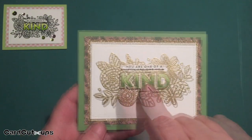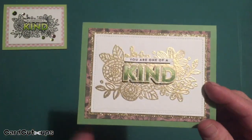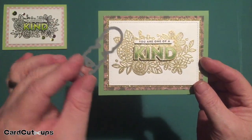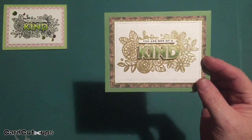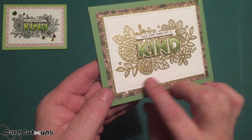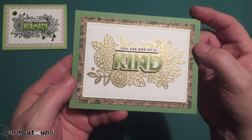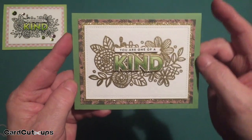This time I stamped the kind, the individual stamp, and cut it out with the die. We got a nice die in the kit that matched the kind. It was a little hard to position this die. Definitely practice is needed. I mounted that up again on foam tape on top of some pattern paper from the kit. That pattern paper is also cut out with a Lawn Fawn stitched rectangle die. That's all on the green leaf card base from the kit.